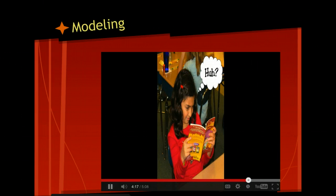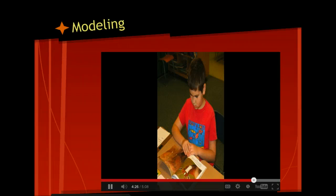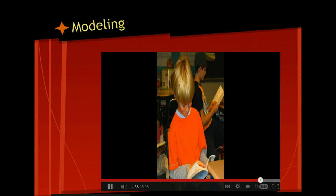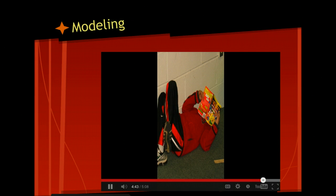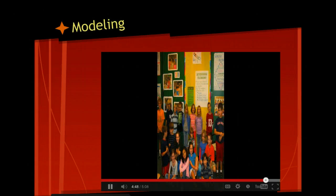So when you are reading and the voice in your head says, you need to stop and try and figure out what the book is saying, that's what good readers do. Try the fix-it strategies and see which one works. If it is still confusing, there are other strategies you can use, like making a connection, or visualizing, or asking yourself questions. We will talk more about these in other podcasts.